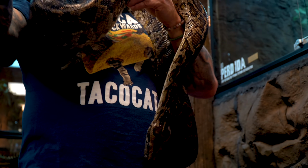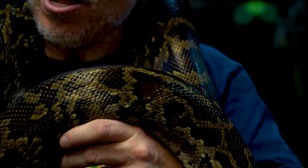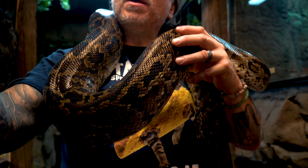The fact is, my largest clutch ever from a normal Burmese python, just like my guy Snaz here, her name was actually Chloe, was 96 eggs when I was like 19 years old. That's right, 96 eggs. And there's been reports of over 100 eggs from Burmese pythons. Now, basically, where they're from in Southeast Asia, there's going to be more predation, right? Their eggs are going to get eaten. When the babies hatch, there's a lot of other predators.